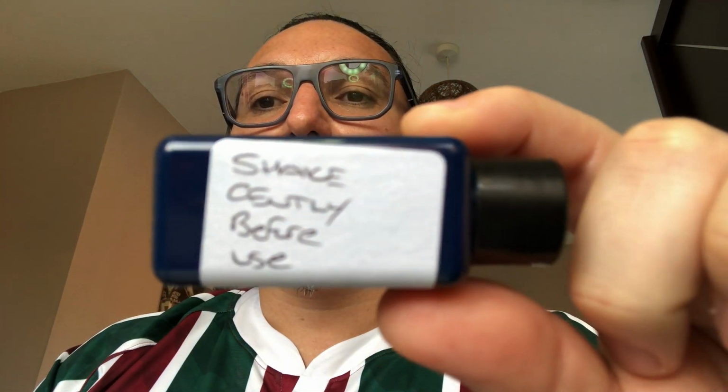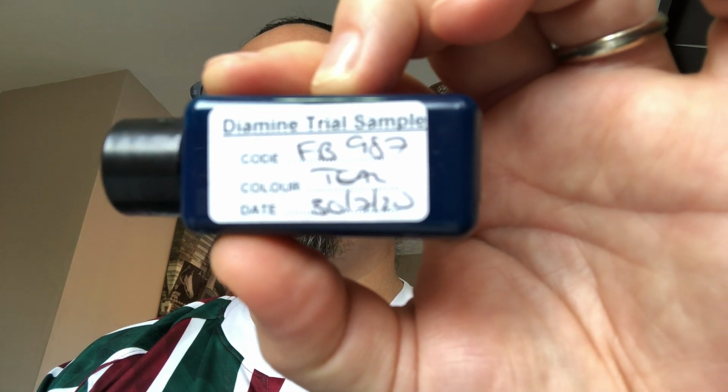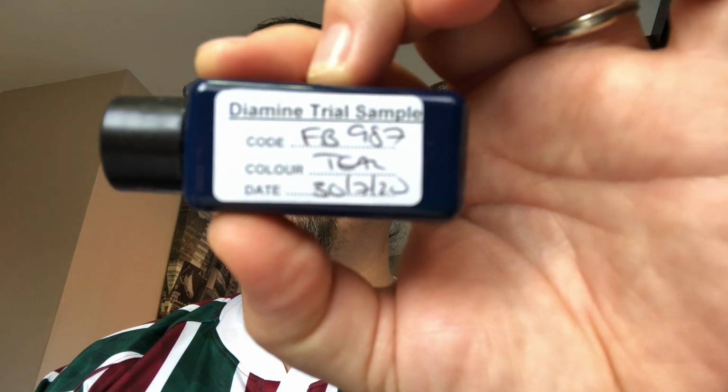It was again in the middle of the quarantine here in the UK, in the lockdown. He said it was going to be hard, but he would think about it. And I'd say a month, maybe 6 weeks after we spoke, he dropped me an email and said, "Hey, I want you to try this ink, send me your address again, as I'm going to send you a sample, see what you think." And the ink arrived in this little bottle. It says, "Shake gently before use," and then Diamine trial sample, code FB987, color teal, and the date it was put in this bottle was the 30th of July 2020.